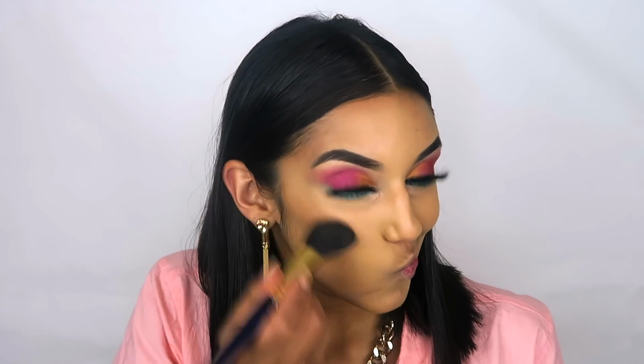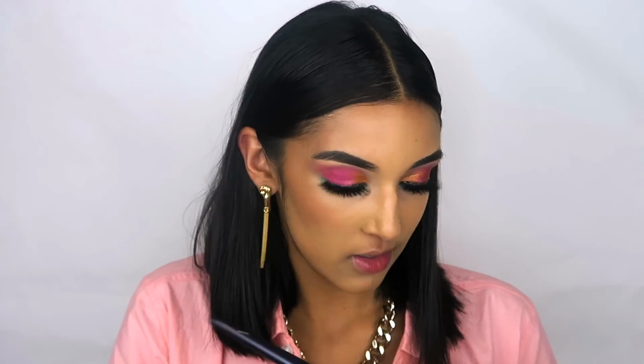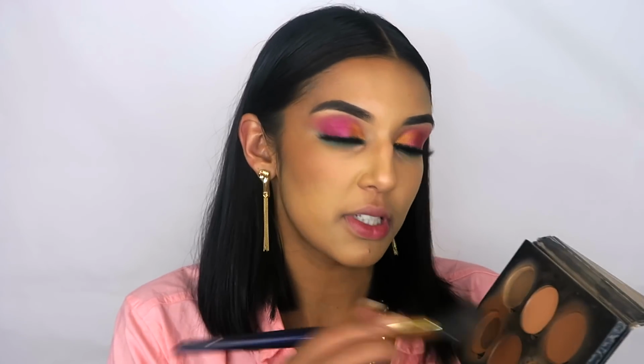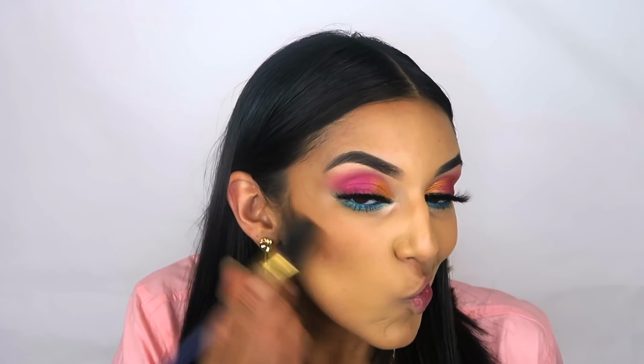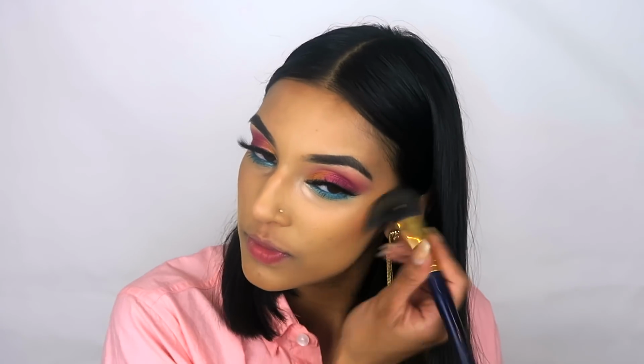And then what I want to do is bring a little structure to my jaw using the Anastasia Beverly Hills Medium Contour Kit. I'm just going to dust that on my cheekbones. Using that darker shade, I'm just tapping into that once and going right against my jawline. That really helps to create that definition.